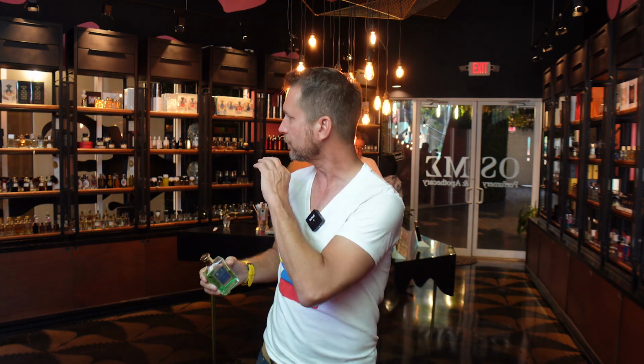FLORIS is one of the true legendary classic British niche houses. They've made perfumes for royalty, for the upper class of British society for years. But this is one of my favorites from the house. And this is an eau de toilette, just to let you know. That is obviously not as concentrated as an eau de parfum.